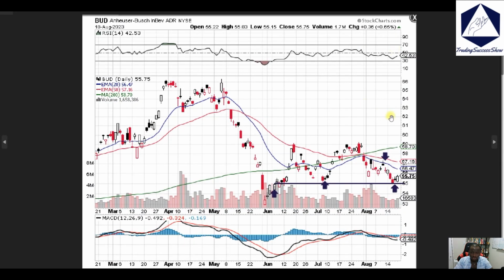Bud Light as well. Bud Light will find its support at 55. So keep an eye out on that 55. I think that will be a decent pick for the momentum push back into the 50 exponential moving average, and then the 200, which we can break the $60 area, or say $59-$60 zone. So keep an eye out.